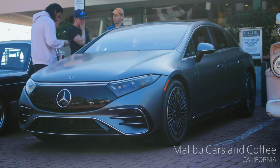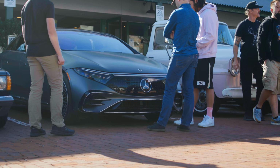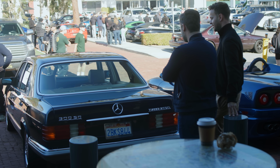Isn't it stunning? The lines, they're just so classic. I just don't think it's going to age. No, it won't. It's just going to be beautiful like this forever. A true S-Class.